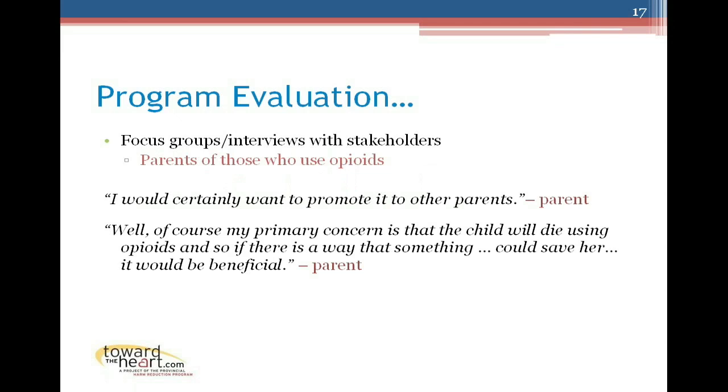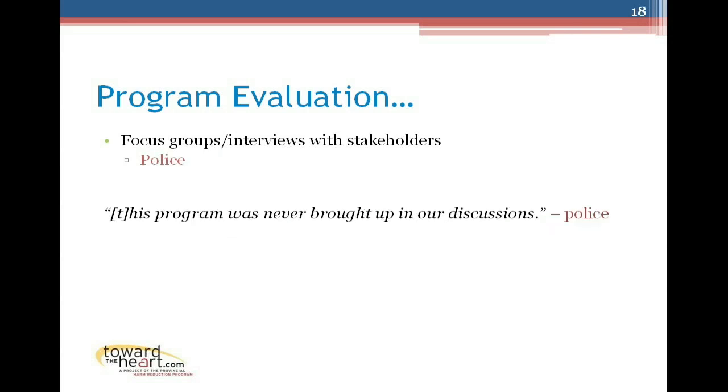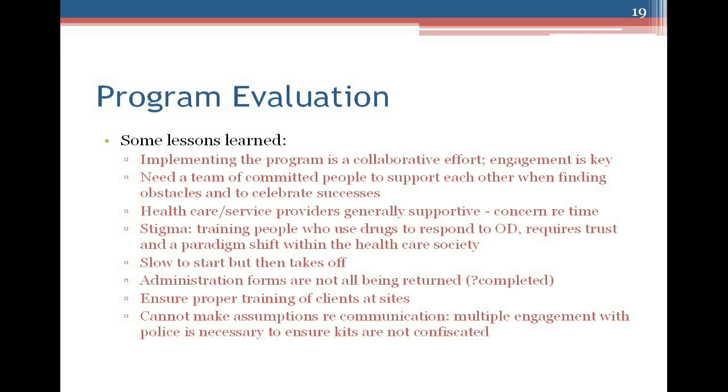Parents of those who used opioids, the comments were quite emotional. One parent said, "I would certainly want to promote it to other parents," and another mentioned that a primary concern is that the child will die using opioids. So if there's a way that something could save her, it would be beneficial. As I said with the police, there were some that were not aware despite our attempts. This, we hope, has now been addressed.